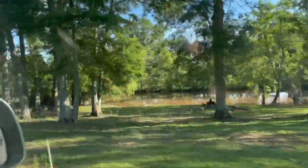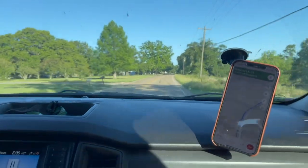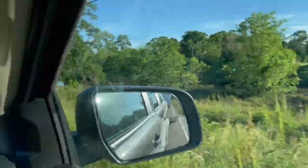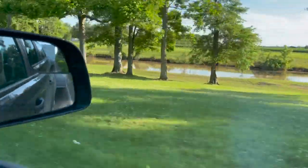So two things we've noticed so far in Louisiana is that A, the roads are horrendous. They're just awful. We have been bouncing everywhere. And they're all like going, I want you to go 55 miles an hour. It's crazy. It's crazy. And the creeks look like chocolate. They're so brown and still, like Willy Wonka creeks.